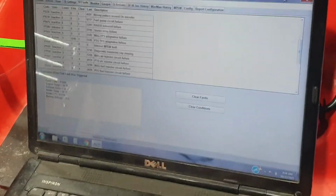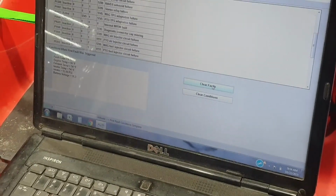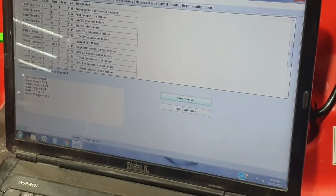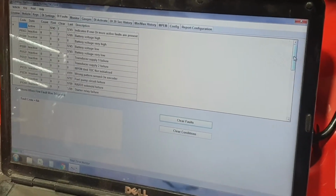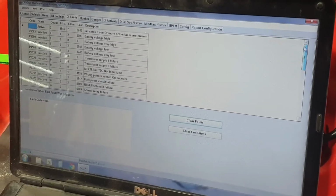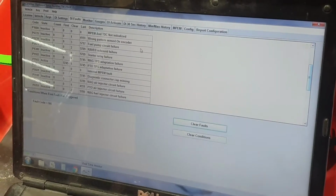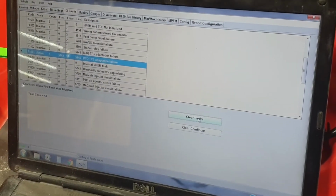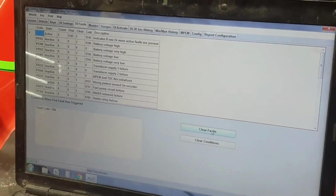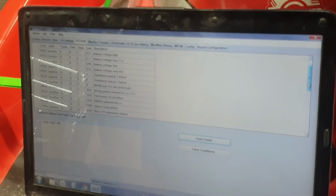So that's on the maintenance code on. Okay, let's see what that says. Try clearing that fault again. It says we still have 3 active faults, so I don't think it cleared. No, it did not. Try it again. Nope, it's not clearing. That's what it was doing on the first one.